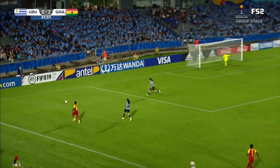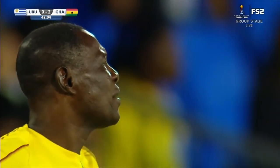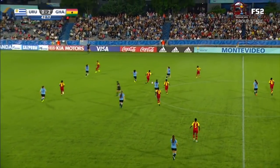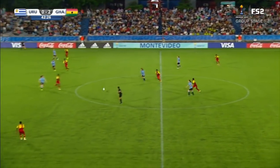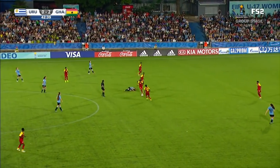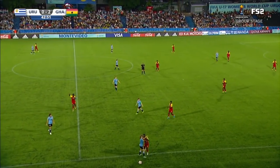Pokua. Anima can't get to that. Just a little bit too much on it, but a bright idea from the substitute. He's already had plenty of touches since coming on. Tweneboa is there again. Jacqueline Owusu loves to break up play. Owusu and Bougre are the defensive midfielders in front of that back line.